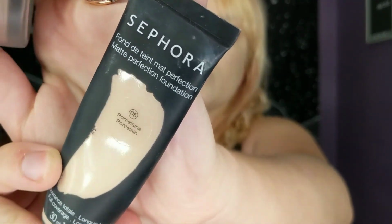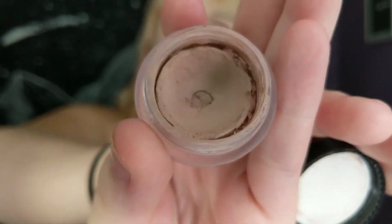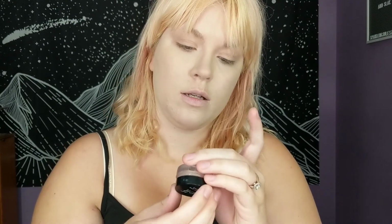My foundation today, in case you guys are wondering, is the Sephora matte foundation in the shade Porcelain. This was on sale and this is my holy grail product right now. I love this. Covers up acne redness so well and I haven't broken out from it. My eye primer is the e.l.f. Putty Primer. It looks like this. Inside, I obviously use it a lot, and I have the shade, I think, Rose. Yeah, it's Rose. I also have a cream one. I think they do just as well as the MAC ones, and I absolutely love them.